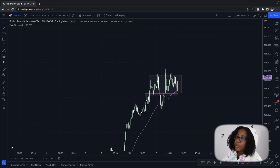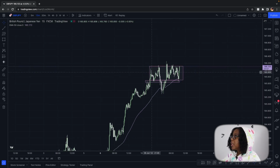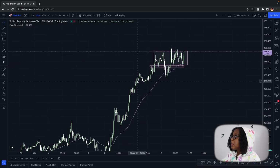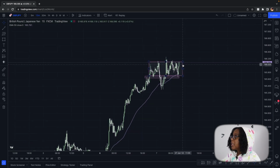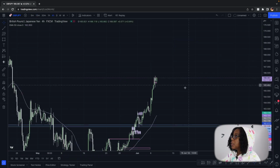I don't know if you know the saying, the longer price ranges, the stronger the push will be. But mind you, I have seen moments where GJ has made higher lows, higher highs, and then started moving sideways, and then that was an indication for a reversal. So we've got to be careful either way. We don't know what the market wants to do.